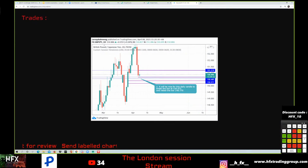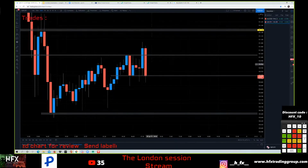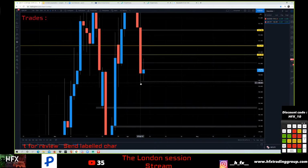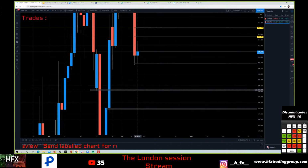Okay, so this is pound yen daily time frame. You'll be looking at the daily time frame. It would be nice for this daily candle to break the low at 155.71 and retest the low at 148.770. I would agree with that analysis. Let's put this into perspective: if daily breaks the low, where are we coming down to? Probably hit like 150.200. You're looking at 148. I think 150.200 or 149.900 is more realistic.